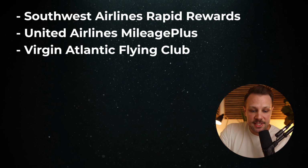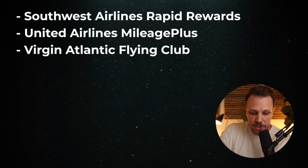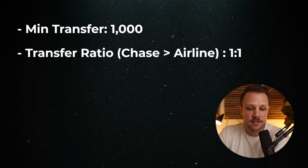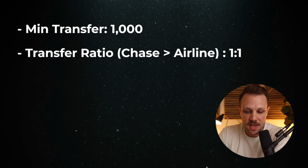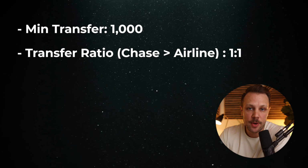Then we have Southwest Airlines Rapid Rewards. We have United Airlines Mileage Plus. We have Virgin Atlantic Flying Club. So there are a bunch of different partners that they have available where you have to have at least a minimum 1,000 point transfer. And the transfer ratio for the majority of these, as you can see, is 1-to-1. And on this chart, we also have the transfer time that shows you how quickly you can transfer that stuff over. Now, the ability for you to transfer these points to airlines makes your Ultimate Rewards points extremely valuable.